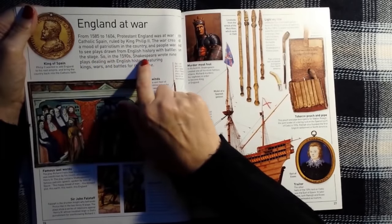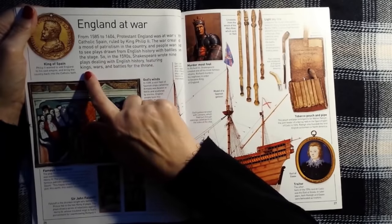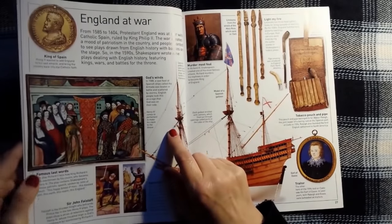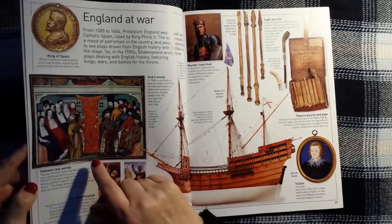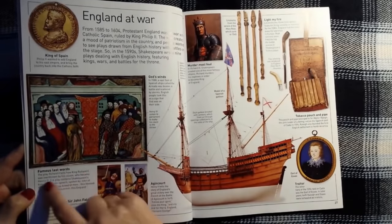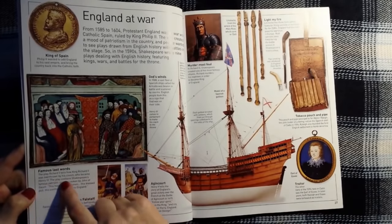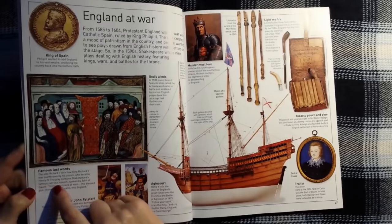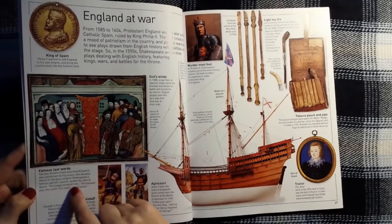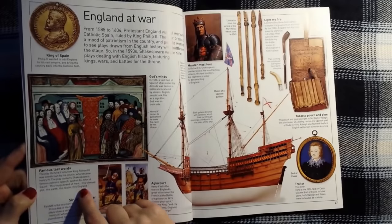So in the 1590s, Shakespeare wrote 9 plays dealing with English history, featuring kings, wars, and battles for the throne. Last words. The play Richard II tells how King Richard II was overthrown by his cousin, who became Henry IV. The play contains Shakespeare's famous patriotic speech spoken by John of Gaunt. This happy breed of men, this blessed plot, this earth, this realm, this England.